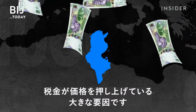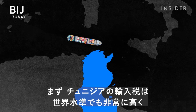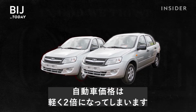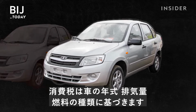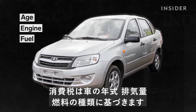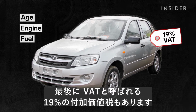Taxes are a major part of the cost. First, there are import taxes that are among the highest in the world. Then there are consumption taxes with wildly ranging figures that can easily double the cost of the car. Consumption taxes are based on the age of the car, the size of the engine, and what kind of fuel the car uses. Last but not least, there is a 19% value-added tax.